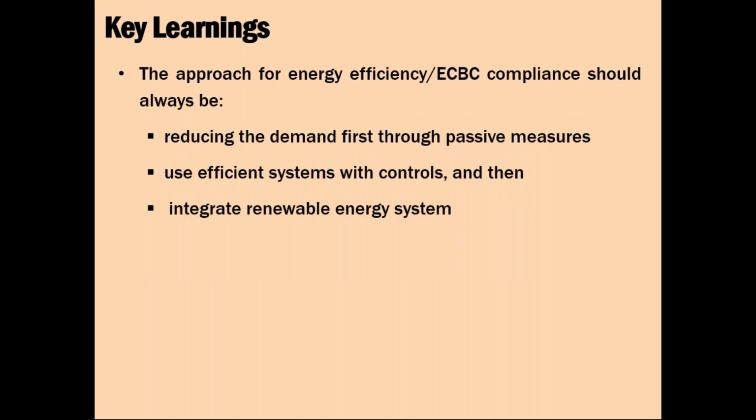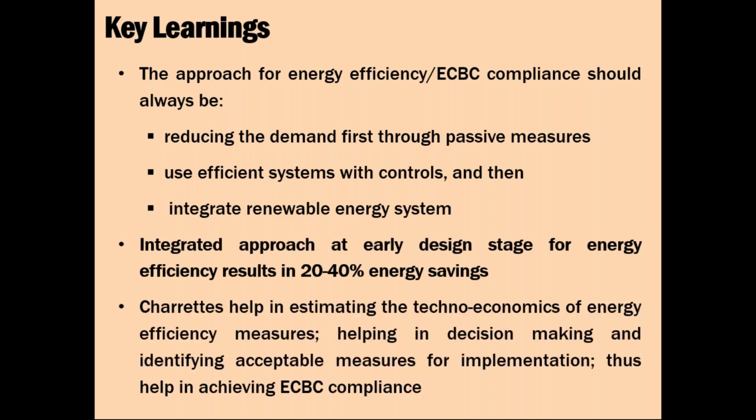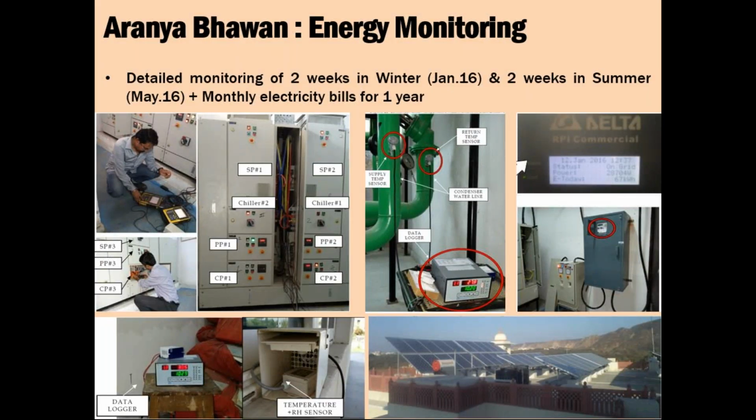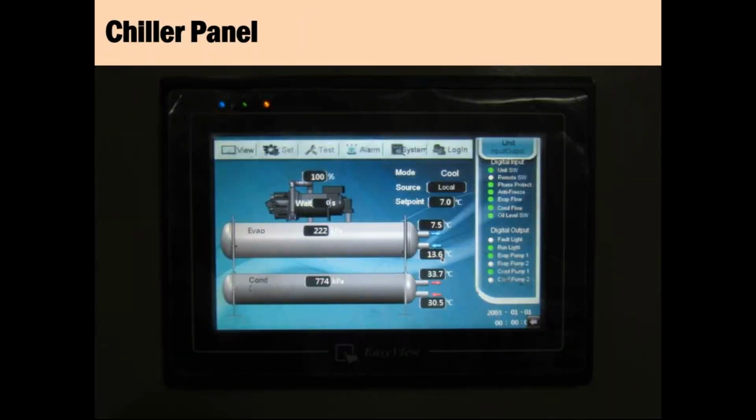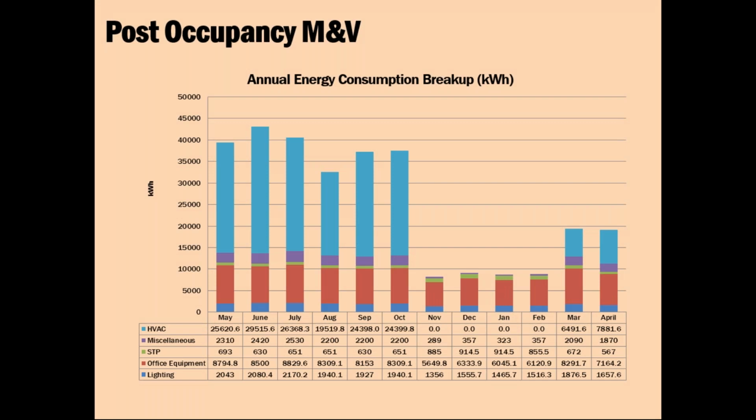So again, we reduced the demand through passive measures, used efficient systems with controls, and then integrated renewable energy systems. For post occupancy, in summer and winter, 15 days of long-term monitoring with multiple data loggers was done by us to monitor the actual performance of all panels, and a lot of data was collected on site. From November to February there is no cooling load because they don't need it. The temperature drops and the building remains comfortable during these months.